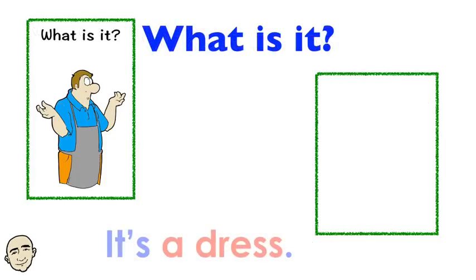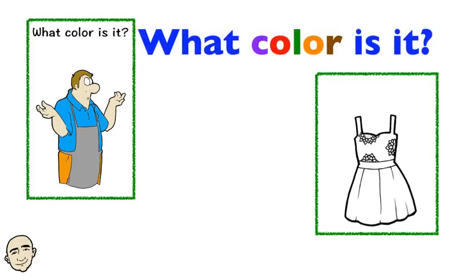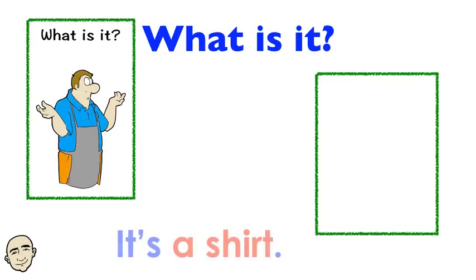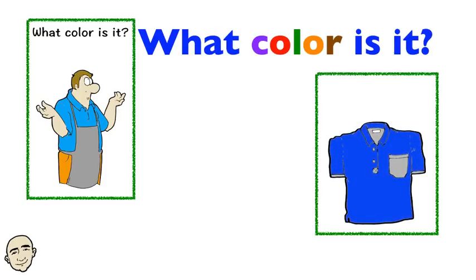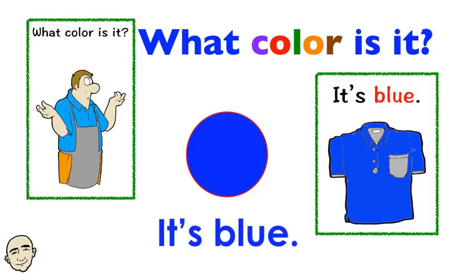What is it? It's a dress. What color is it? It's pink. What is it? It's a shirt. What color is it? It's blue.